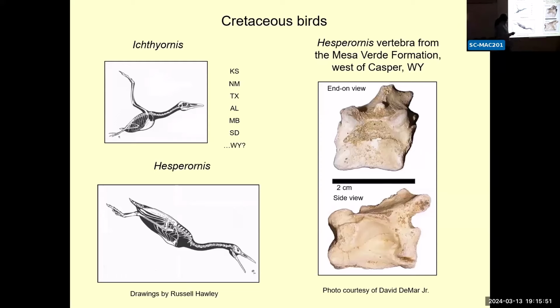Not much to say about it. The guy who identified it as Hesperornis, I think that's a little bit wishful thinking, to identify it as the same as this guy here when we only have one vertebra. But I'm not going to criticize him for that. This was found west of Casper about 30 years ago.